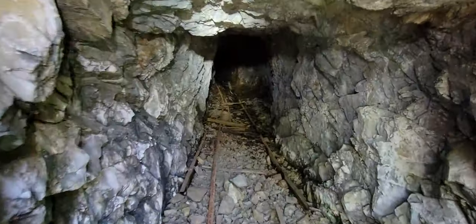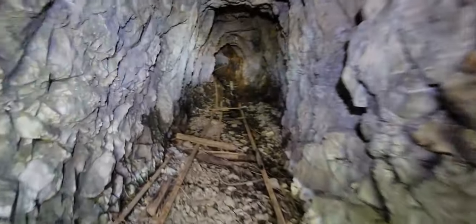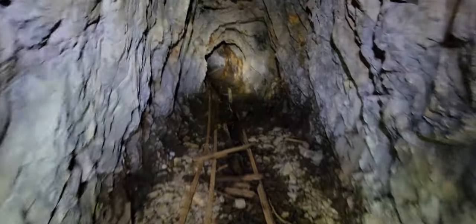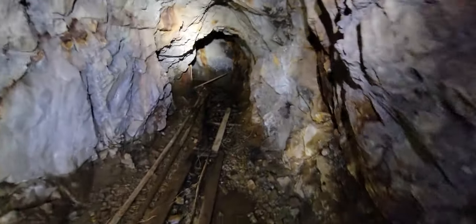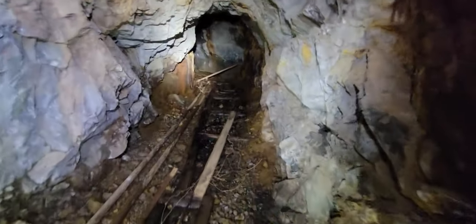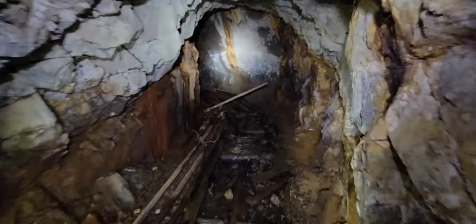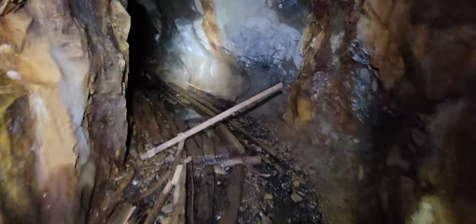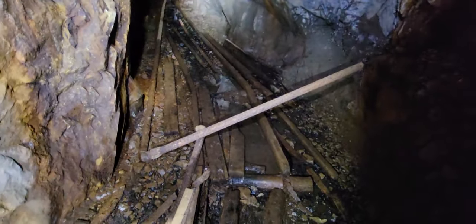So we're heading into the middle here. Again, these were smaller mines. They weren't really large. So this one, I don't think goes back terribly far. And here you can see the air pipe.